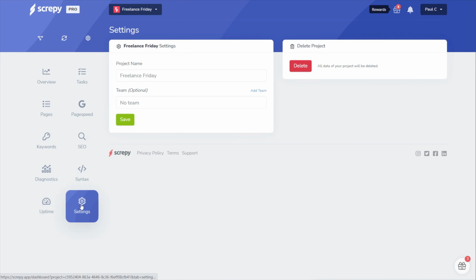And then finally we have settings, and this is basically where we can change the project name, assign it to a team if you want to use team members, or we could delete this project and start all over again with a new one. So if we're using this for client sites, for example, and that client no longer wants to use this, they move on, or they just don't want to pay for it, whatever, you can delete that account and you can open up that slot so you could use it again out of your allotted 10 websites.